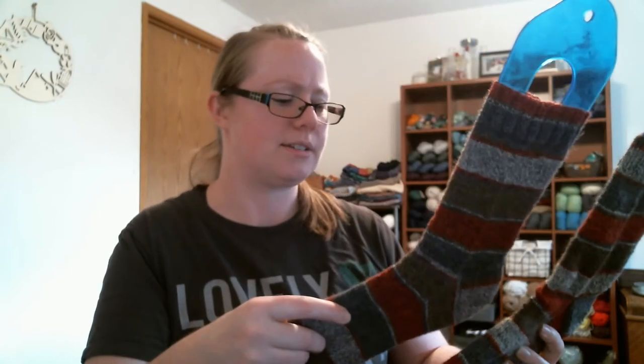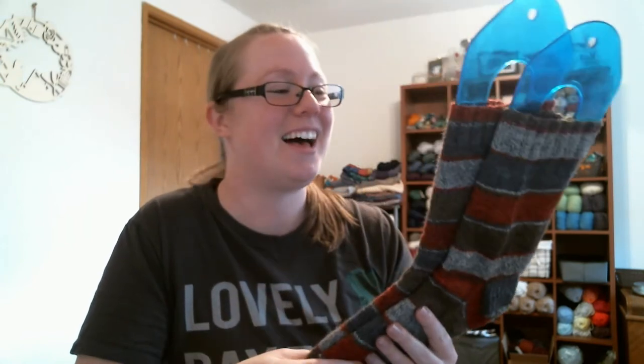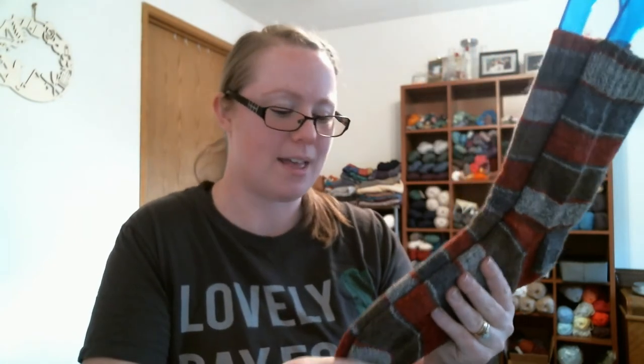I was worried about how the stripes would behave around the heel, like on the heel flap and through the gusset. But yeah, I did a heel flap and gusset, and I knit these on US size 1 knitting needles, 64 stitches. I worked it cuff down with a standard toe, and I think he's going to love them.